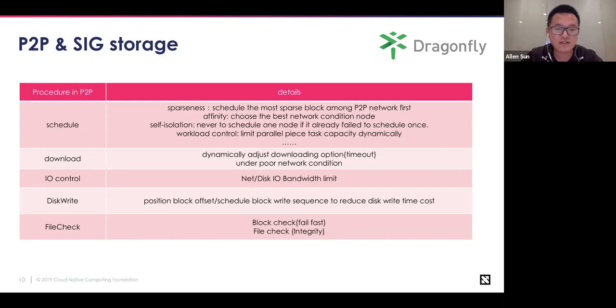And the file check part is that after an agent finishes downloading one block, it will try to validate the block. If it fails, it can fail fast; there is no need to download other blocks. And after we combine all the blocks into one single file, we should check the integrity of the file. And this is the P2P part and some storage related details.